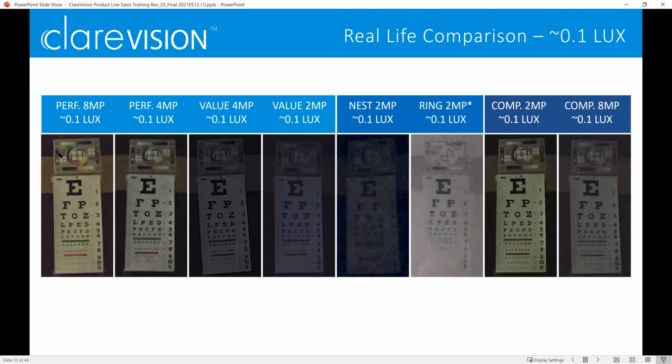And you can see the color wheel and the quality of the eye chart is quite clear. The value series, you can see we don't have a Starvis sensor. These are your consumer products, which are borderline ridiculous. And then these are your very large international manufacturer, which are generally pretty good. And these are also Starvis sensors. They're relatively comparable to here, but we've done side by side, and we do believe they're slightly better.